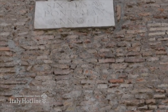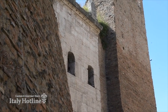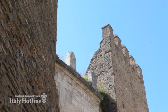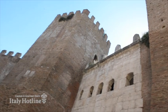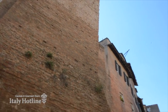And this arch went over the Via Tiburtina, the street that went to Tivoli. All along this street, which runs along the outside of the city walls, we get a spectacular view of these huge monuments that were altered and changed throughout all of Rome's history. So we have here a wonderful example of a living monument, a monument that changes throughout time. And in fact, on this side, down this part of the street, we can see how houses and habitations have in fact invaded the ancient wall.